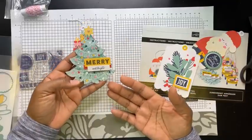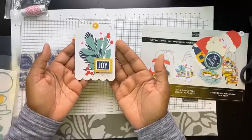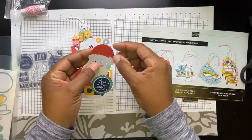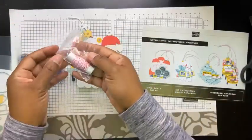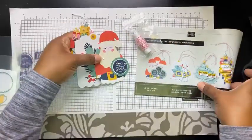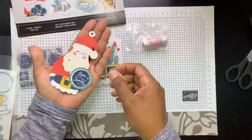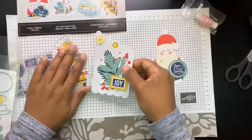So this one says Merry and Bright. You can also put Merry Christmas on there. This one says Joy. And then this one says Love Santa. So isn't that cute? Pop this one out. So you do get some twine in here that you can use to kind of affix these tags. You can see them on here. But they're a really good size. Like look at the palm of my hand, right? They're a really good size tag.